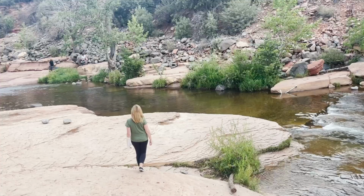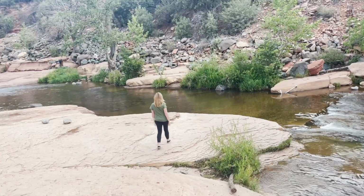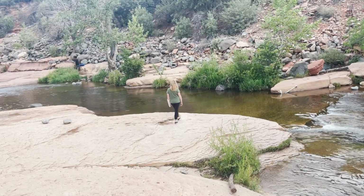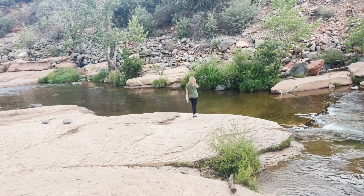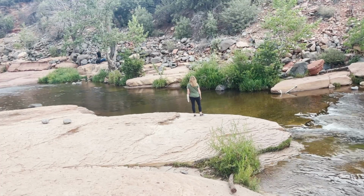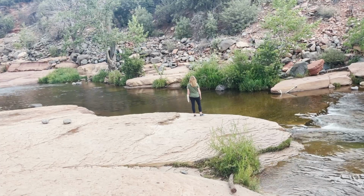This is stop number 5 on our Flagstaff to Sedona road trip. We are at Slide Rock State Park. Slide Rock State Park is known for its natural water slide carved into the bottom of Oak Creek. The park is a popular destination for families, and this is a very fun spot for kids to go swimming.